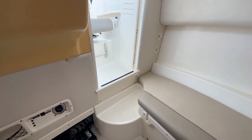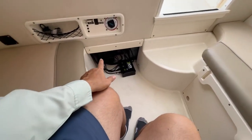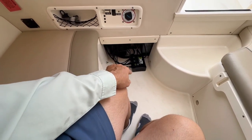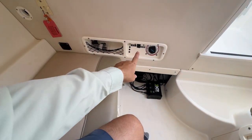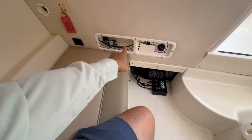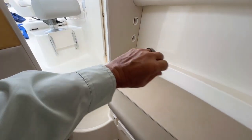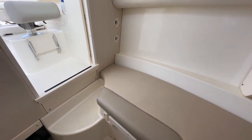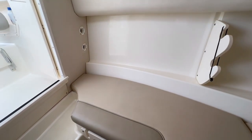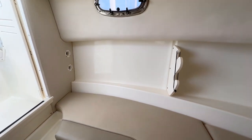Okay, so looking at it from the inside view, you can see you have your step here. You have access to your batteries, which are stored right under here. That's a battery charger that gets connected outside. You have your battery switch and your DC main and your bilge pump switch. You have a little bit of storage. As I was telling you earlier, those are the holes to put your fishing rods through, hang them up in here, so you can have 4 fishing rods. Maybe they're smaller, you may have a few more inside of the cabin.